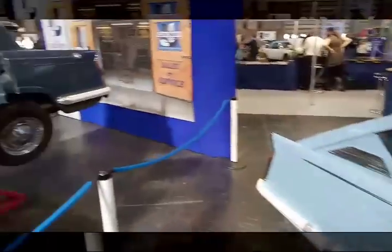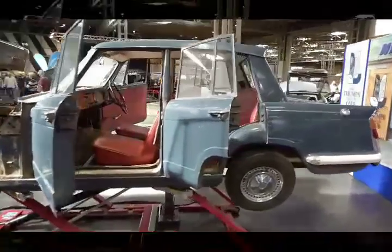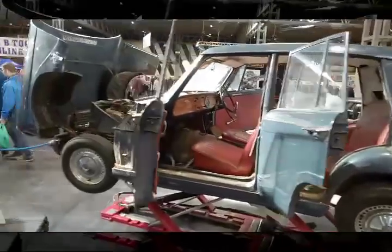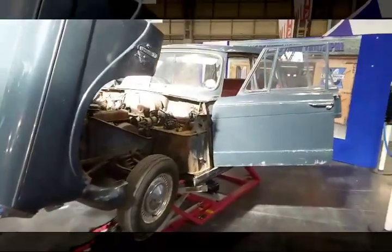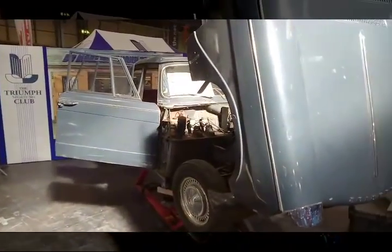Do a flip. Why do you want to see my face when you can look at a four-door Herald prototype? This is the only one built. Formed the basis of the standard Gazelle over in India, I think. But this was one they built to try. And perhaps they decided it wasn't a very good idea because they didn't build them. But a four-door Triumph Herald would have been awesome.